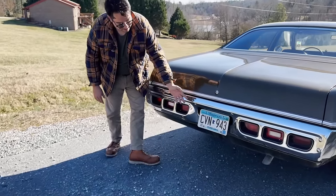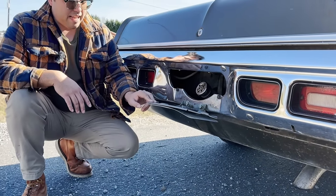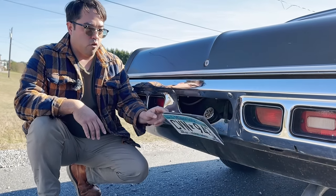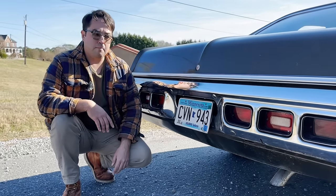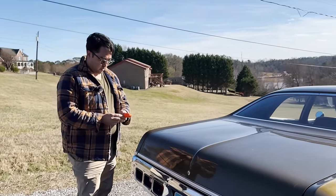And down here is our gas fill. That's how you fill up. Gas tank's in the middle, makes it easy for going on either side of the pump. I guess while we're back here, we'll take a look inside the trunk.